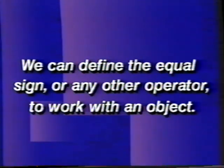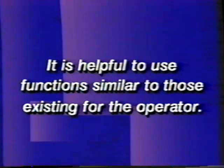We can actually define any function with any operator, but common sense tells us to use functions similar to those existing for the operator. For example, our program would be very confusing if we defined the plus sign to be a subtraction operator.